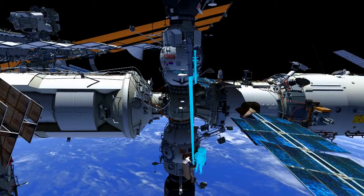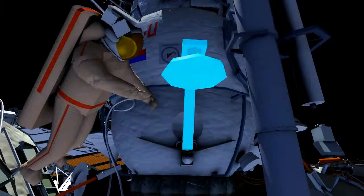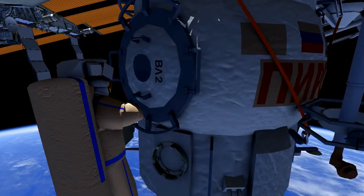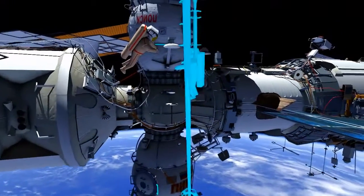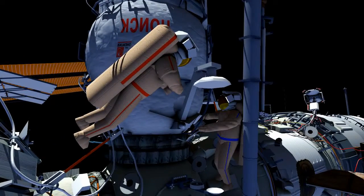Maxim will then translate to the Mini Research Module 2, or MRM2, and Alexander will translate around to the DC-1 EVA Hatch 2 window. Maxim will start cutting the antenna cables of the Coors antenna on MRM2, and while he's doing that, Alexander will take samples of the DC-1 Hatch window 2. Alexander will then translate up the Strela boom to assist Maxim at the Coors antenna number 1's removal.